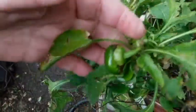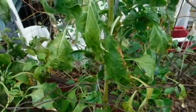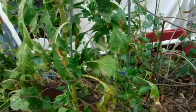You can only eat so many pimentos. Luckily they do freeze. They're so nice and sweet. And it's starting to put on some growth. Poor ratty leaves. We had 2 hailstorms. One last month and one just a few days ago. It's kind of rough on the plants.